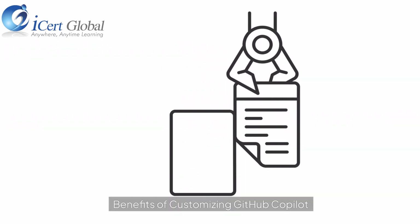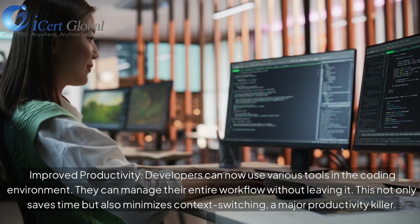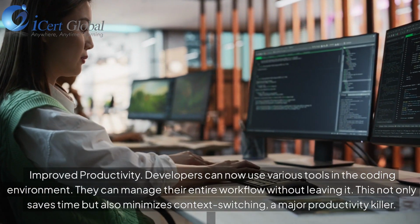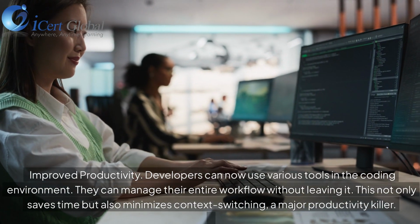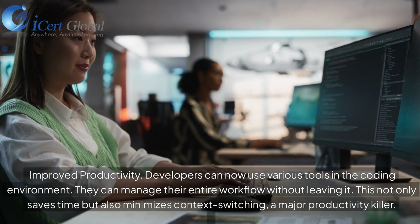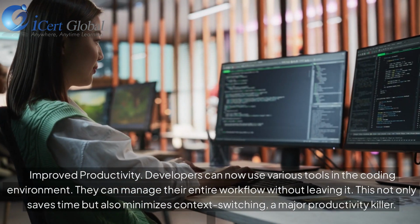Benefits of customizing GitHub Copilot. Improved productivity. Developers can now use various tools in the coding environment. They can manage their entire workflow without leaving it. This not only saves time but also minimizes context switching, a major productivity killer.